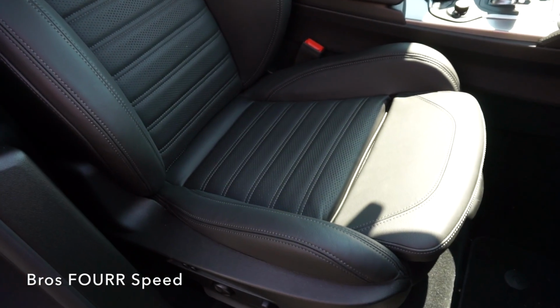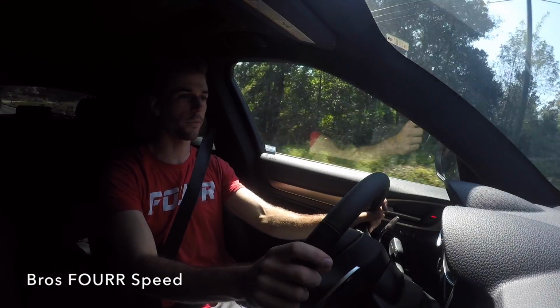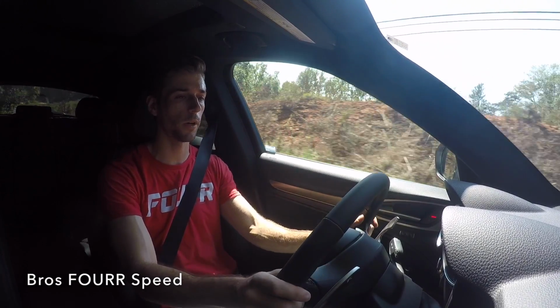Now that we've seen it out on the Nurburgring, this can definitely handle turns. It's not just an everyday SUV. It definitely has the performance aspect to it as well.